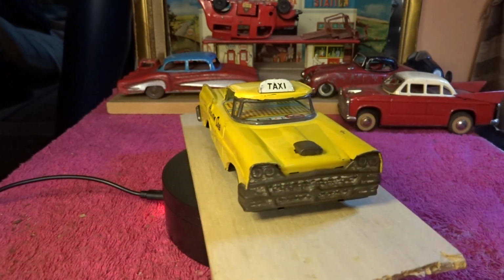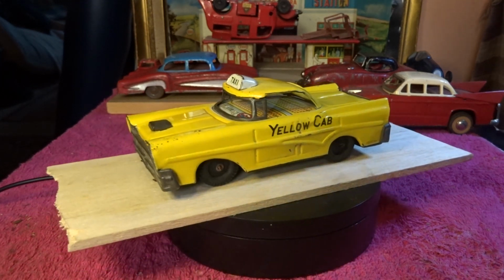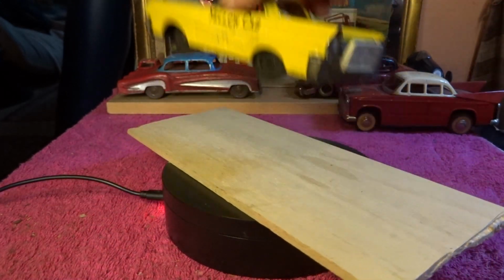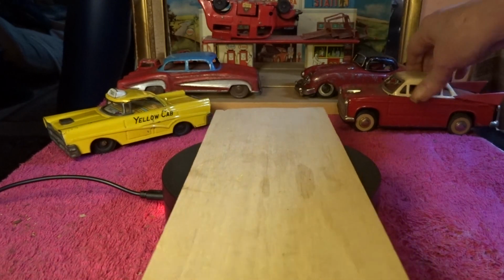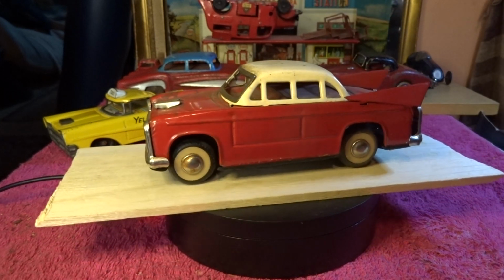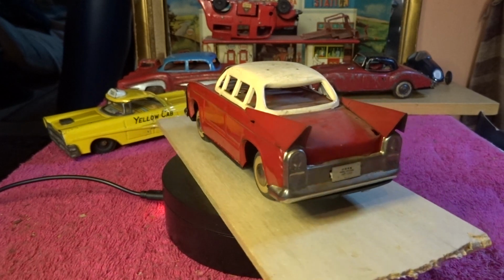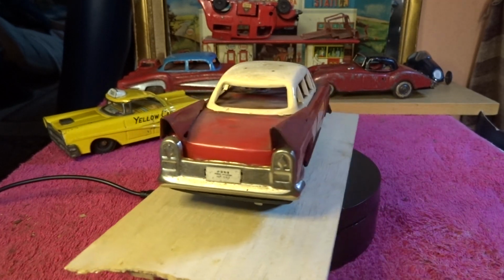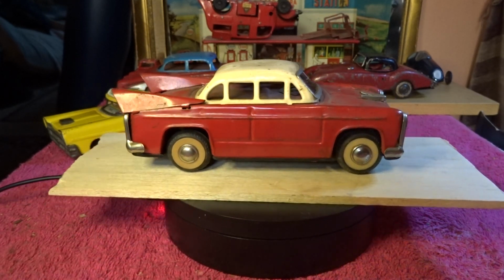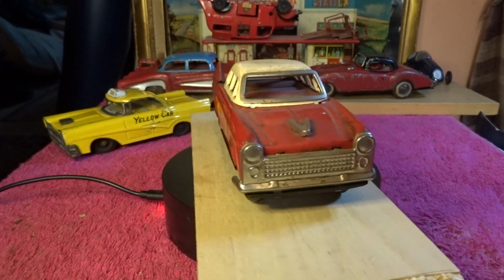Yeah. So there's that. And then we have this other one. These were super cheap, these two. This one here has front wheel drive. The big fins on the back remind me of a Plymouth Plaza. They had big fins like that, didn't they? This one has front wheel drive. It has a working motor, but I bet it could be made better.